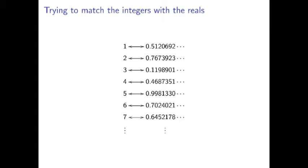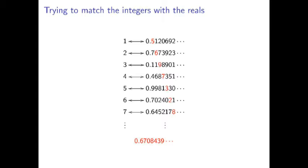It's clear we matched up everything on the left-hand side, but what about the right? Did we get everything? Consider the numbers highlighted in red, and let's create a new real number that is formed by taking each of these integers and adding 1 to them, and if we're at 9, zooming back around to 0. Like so. The new number here is not in any of the pairs.